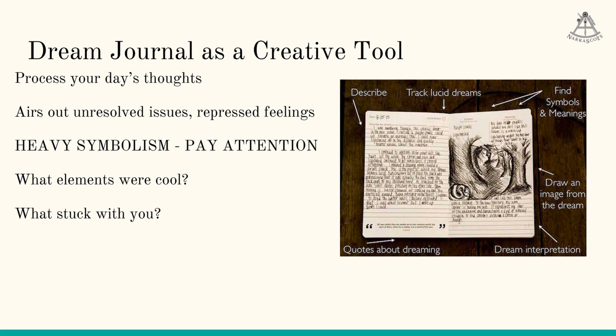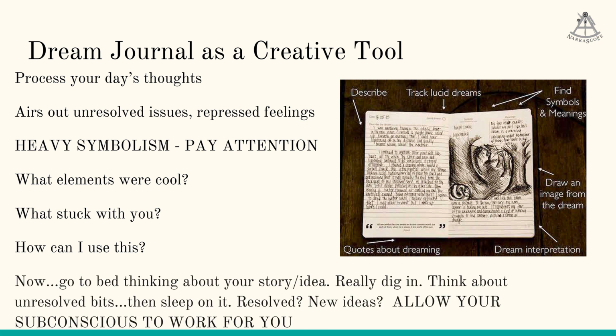Were there things that stuck with you? Have you ever had a dream that even that afternoon you're thinking about? Write it down, write it down, write it down. And also be an opportunist. How can I use this? A lot of times we need to give ourselves more credit. Like, I thought of something interesting, what can I do with that? I'm going to file that away in my notebook so you have one place where it all is.